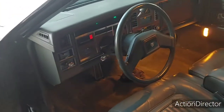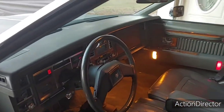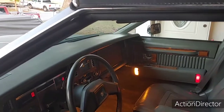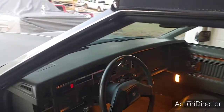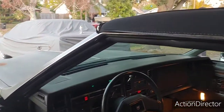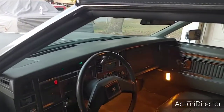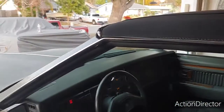Car base price was $23,000 brand new. This one would probably cost somewhere in the neighborhood of 25 to 27,000. This is not an Elegante. This is not the top of the line, but it's pretty close. So that's around $70,000 to $72,000 in today's money, what this car was. Let's check the trunk real quick.